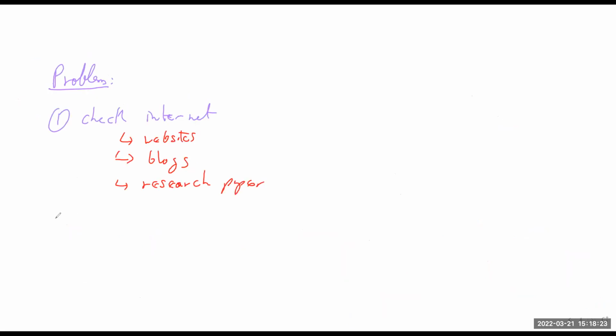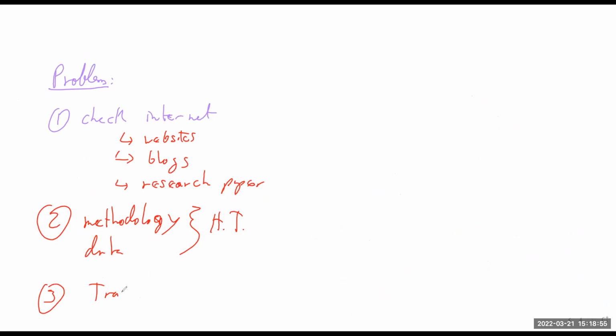Okay, so the approach to this problem should be like this, right? Read websites, blogs, research papers, see what others have done, okay? And then once you have figured out a methodology and data, you will apply it using the Hugging Face transformers module. So just use that. And then you're going to train and test, fine tune, let's say. So then you're going to fine tune and evaluate. And then you're going to report your results and tell me if you think that you did well, or if you don't think you did well. You can also annotate the data set a little bit. That's certainly a possibility.